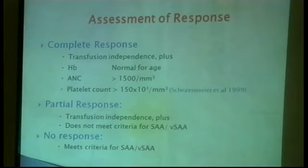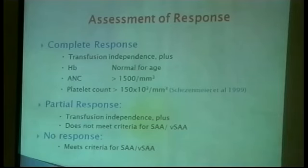Assessing response: for complete response, the patient should be transfusion independent plus Hb normal for age with ANC of more than 1500, and platelet count of more than 1.5 lakh. Partial response is transfusion independence, plus not meeting the criteria for severe or very severe aplastic anemia. No response means the patient still meets the criteria for severe or very severe aplastic anemia. It's clear?